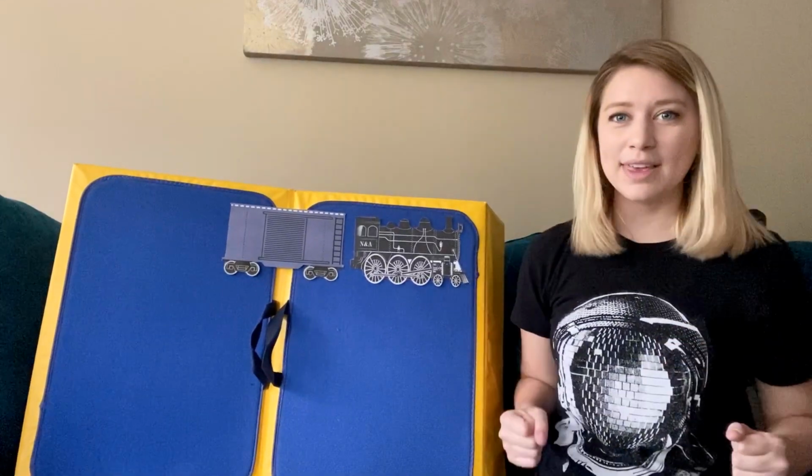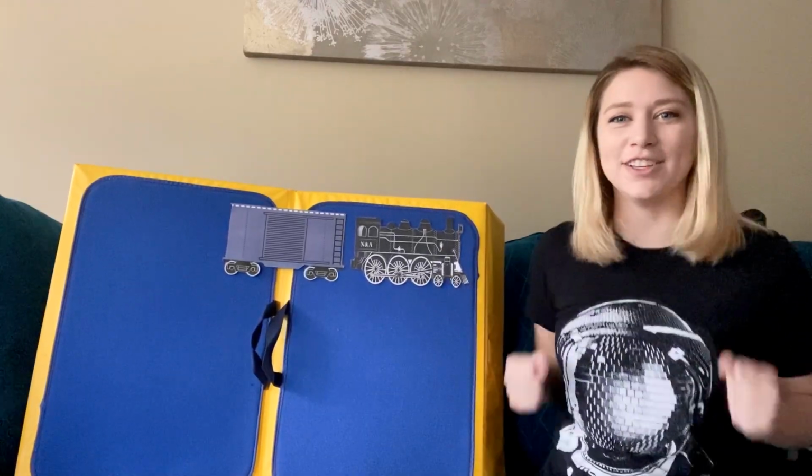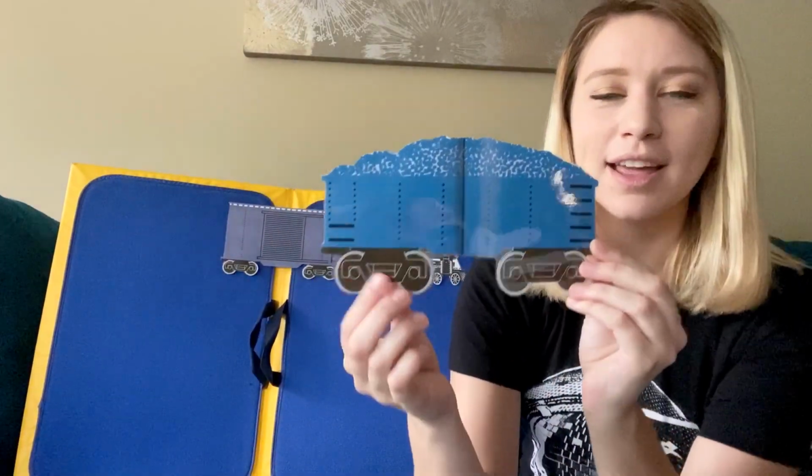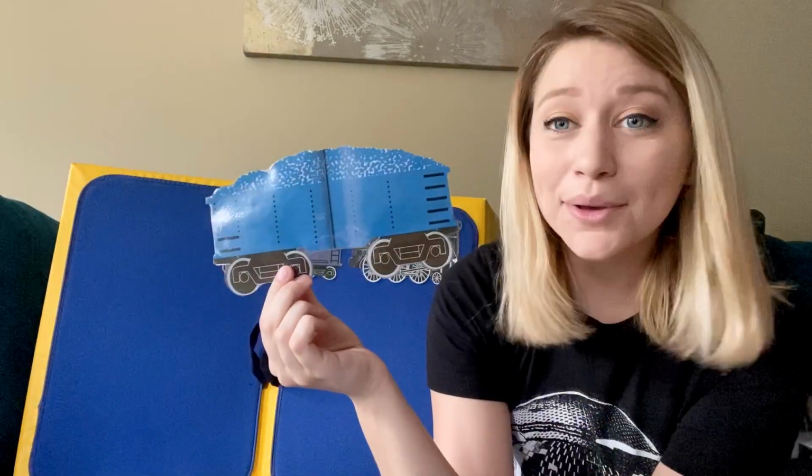So now we have our engine and our box car. Are you ready? Get your wheels up again. Here we go. Chugga, chugga, chugga, choo, choo. Here comes the train. Let's see what's next. Ooh, our next car looks like this. What color is it? Blue.